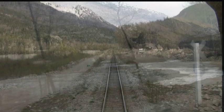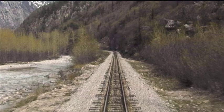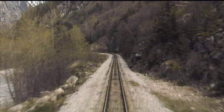On the left is the Skagway River. We'll soon part company with the river and begin our climb to the summit of White Pass. In the 20 miles between Skagway and White Pass, the railroad climbs nearly 3,000 feet with grades that approach 4%.